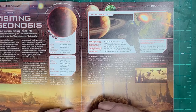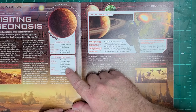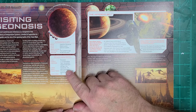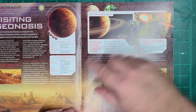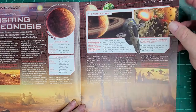Visiting Geonosis. So let's have a quick look here. It's slightly smaller than Earth, 11,370 kilometers in diameter. It's very temperate and arid. It's 90% standard gravity. It's mountainous, mesas, barren desert, and only has 5% surface water. So that's kind of significant.